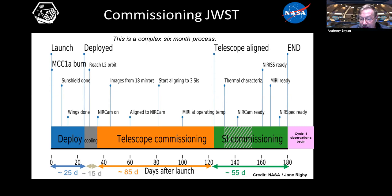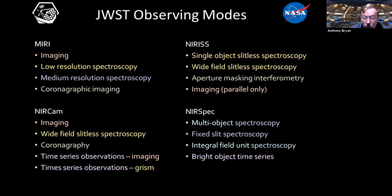Some of the instruments take a lot more time to get final ready than others, and so that will determine which types of observations will be able to be done first. There's what I was talking about, the four instruments and the 17 observing modes.